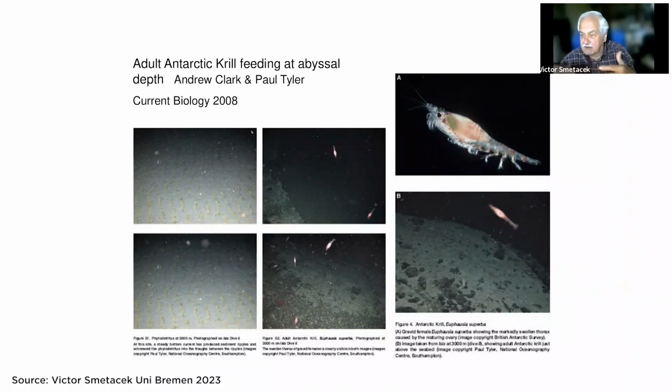Because the Antarctic is the place where this water is formed, freshly formed bottom water, and that has a residence time of 1,000 years. In about 1,000 years, the entire ocean is mixed. That the deep water comes up in 1,000 years. So whatever lands down there is gone.